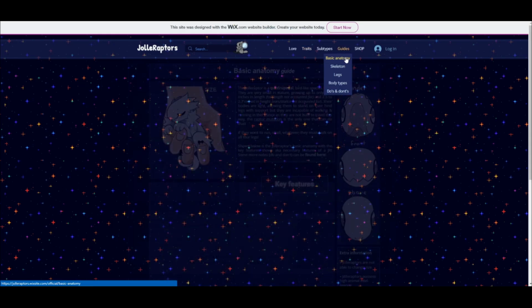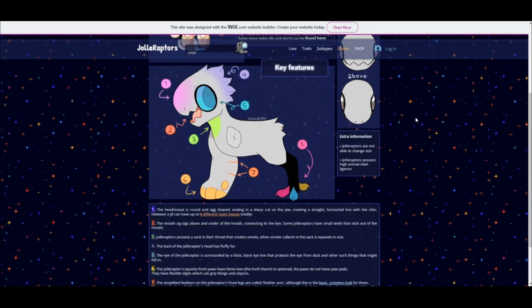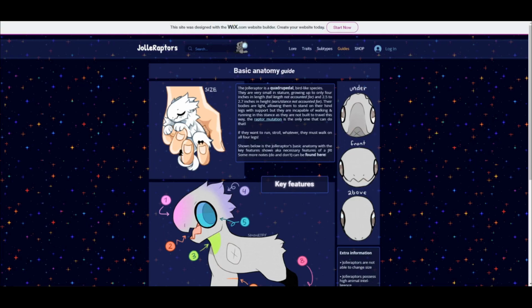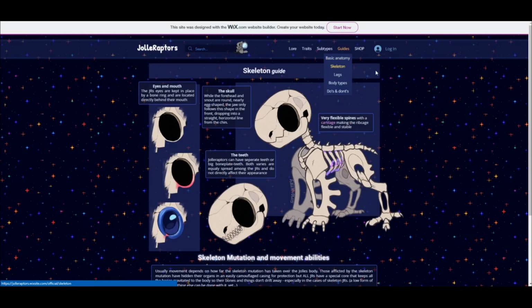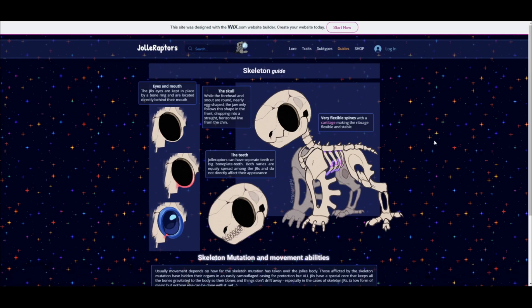Let's look at the basic anatomy. They are really adorable. Damn, I want one. But oh no, I can't have one because it's a closed species. Oh no. Anyway, as mentioned before, quite a basic, cute design. The mouth goes up to the eyes. It's adorable. I can't lie. They even have guides on their skeletons, which is something that I deeply appreciate as someone who has custom species and whatnot in my furry universes.